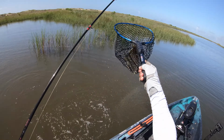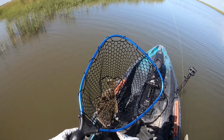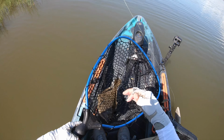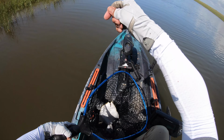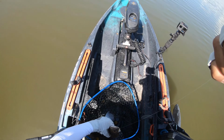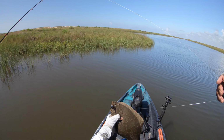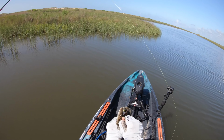Yeah, baby. Holy moly, man. We are really going to eat good. This might be dinner instead of lunch. Oh, wow. That is two good flounder right there off the curltail. Oh my gosh, you gotta love these bugs right here. It's a great hook set too. Really sharp hooks to go through that mouth.